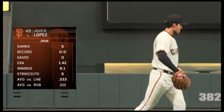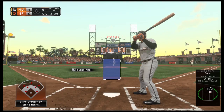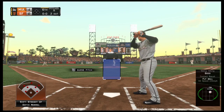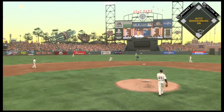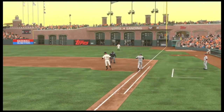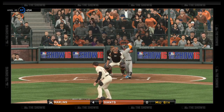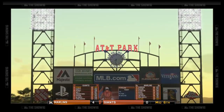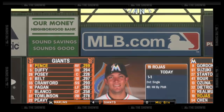Now pitching for the Giants, number 49, a new pitcher coming on, and it's the veteran lefty Javier Lopez. Into the box now, Wei-Yin Chen. Drilled on the ground to short. And how about that right out of the bullpen? A ground ball on one pitch, and the inning is over. But two come across to score in the inning, courtesy of this two-run home run. Bottom of the 6th is straight ahead. It's now 4-0 Miami.